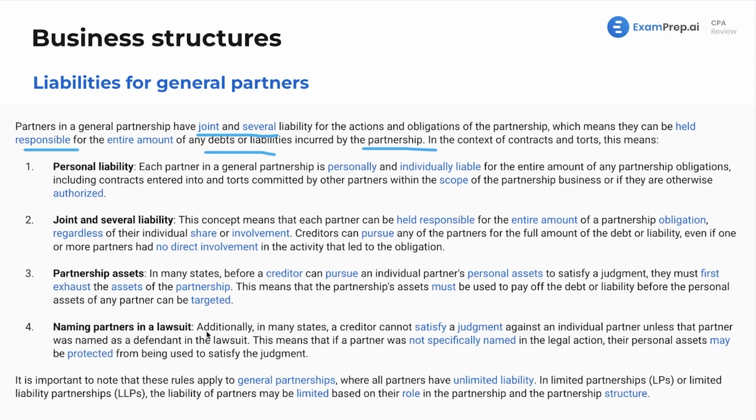Lastly, here, naming partners in a lawsuit. Additionally, in many states, a creditor cannot satisfy a judgment against an individual partner unless that partner was named as a defendant in the lawsuit. This means that if a partner was not specifically named in the legal action, their personal assets may be protected from being used to satisfy the judgment. Just some different attributes and key points to know about all of this. Now, it's important to note that these rules apply to general partnerships where all partners have unlimited liability. In LPs or LLPs, the liability of partners may be limited based on their role in the partnership and the partnership structure.